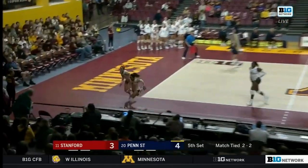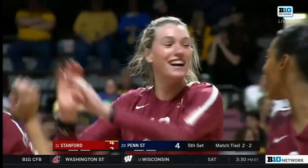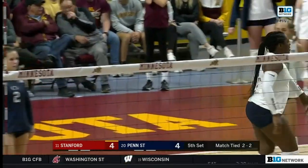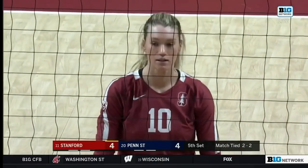Bombs away to Kendall Kipp. Kendall Kipp is saying, feed me the ball. She's been in these situations before. She wants it, and she's going to go up and hit a confident swing every single time.